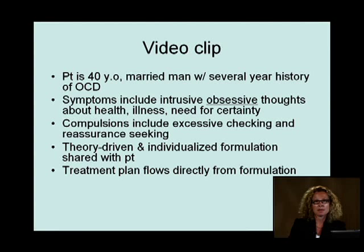The patient in this clip is a 40-year-old married man with a several-year history of obsessive-compulsive disorder. Symptoms include intrusive, obsessive thoughts about health, his and his family's, and a need for certainty about health issues. Compulsions included excessive checking, for example, online medical sites, medical books, and reassurance seeking from people in his life.